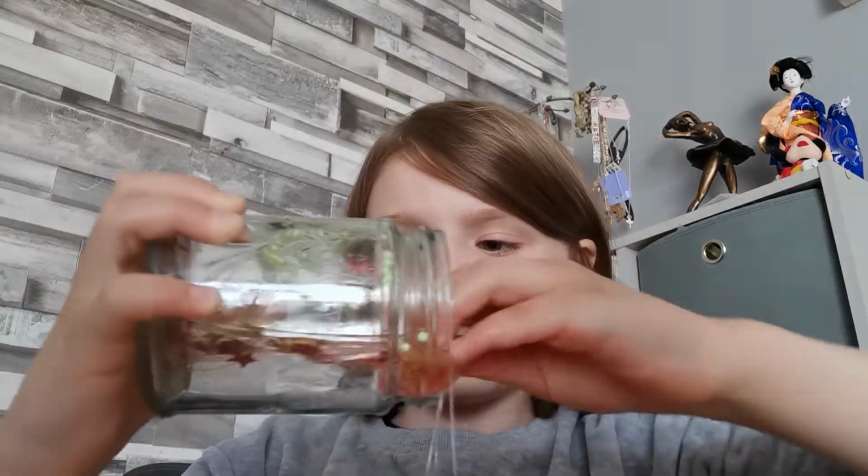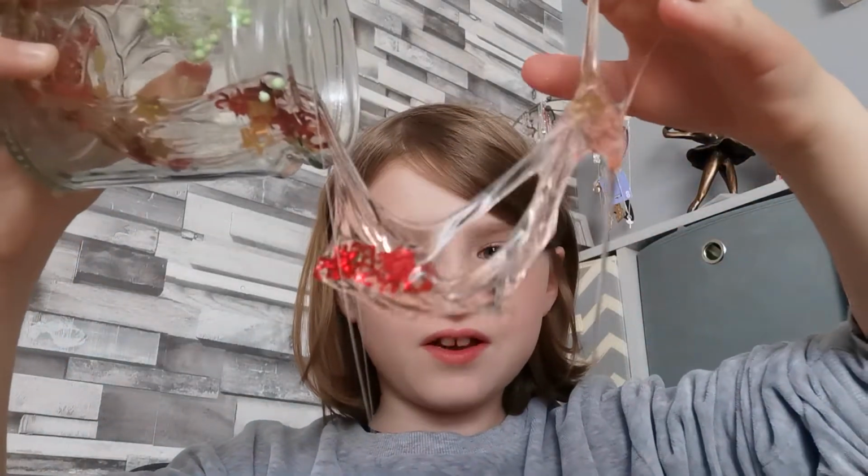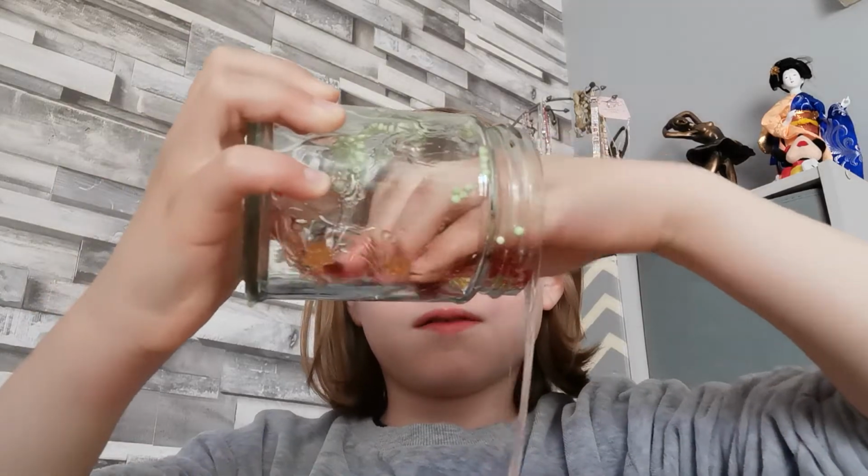The confetti. Confetti! I love confetti! Well, I don't love it, but it is kind of cool. Confetti is.